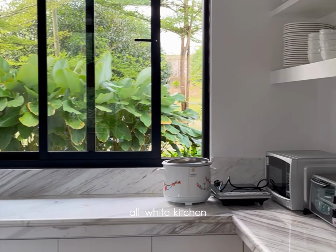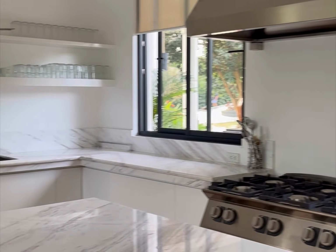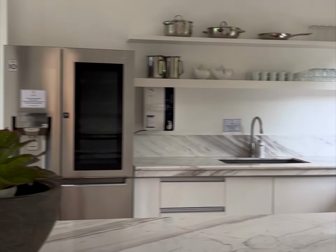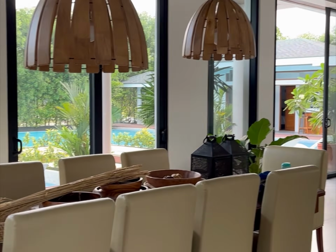Next is the kitchen. They have all the appliances you need for hassle-free cooking, so you don't need to worry. They also have a complete set of utensils, plates, silverware, and glasses.